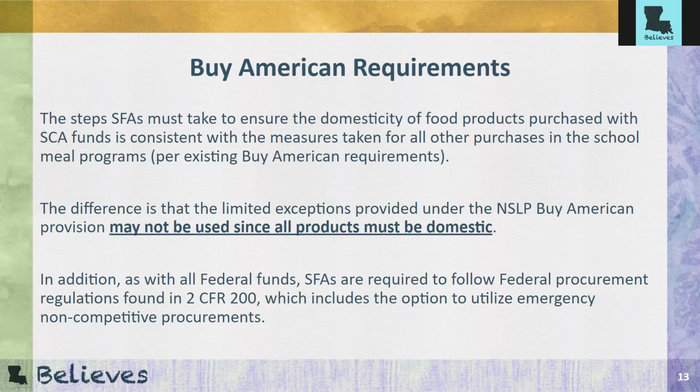Also, we are to follow our traditional procurement methods. And right now, with the pandemic, we are able to utilize emergency non-competitive procurements. So you can also do that with these funds.